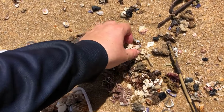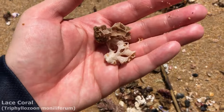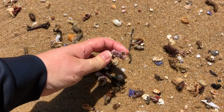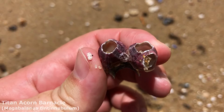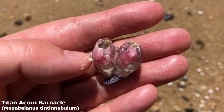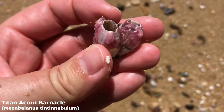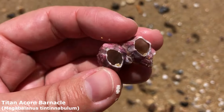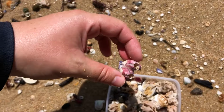Also, I'm just picking up a whole bunch of lace coral. There is a lot of it around today. I like the look of him. Is he? Yes. Yes, both of the openings are empty. That is a nice relief. This one is a Titan acorn barnacle, just a little one. They grow in clusters, and I usually only find singles, but this is a double one, obviously. It is a type of crustacean. It's not actually a snail.